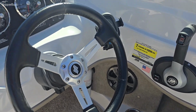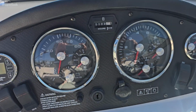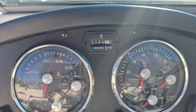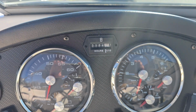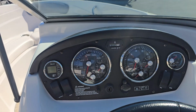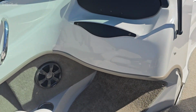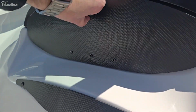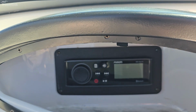7-person capacity. Hour meter is reading 184, but it was added after. He thinks it's probably just under 300 hours. It's got all upgraded Fusion speakers, Fusion radio head.